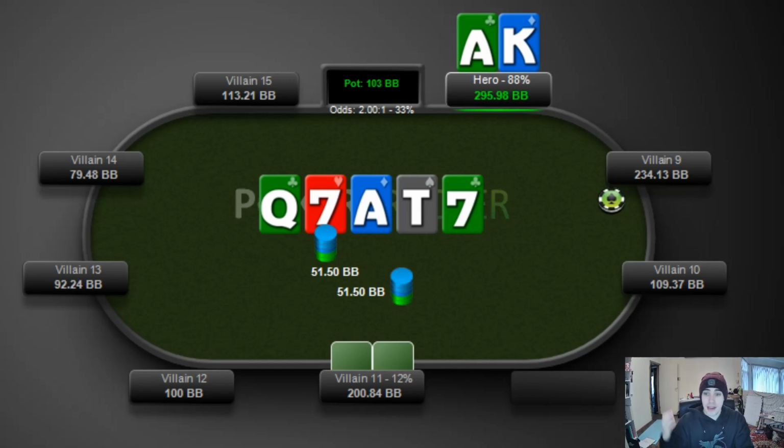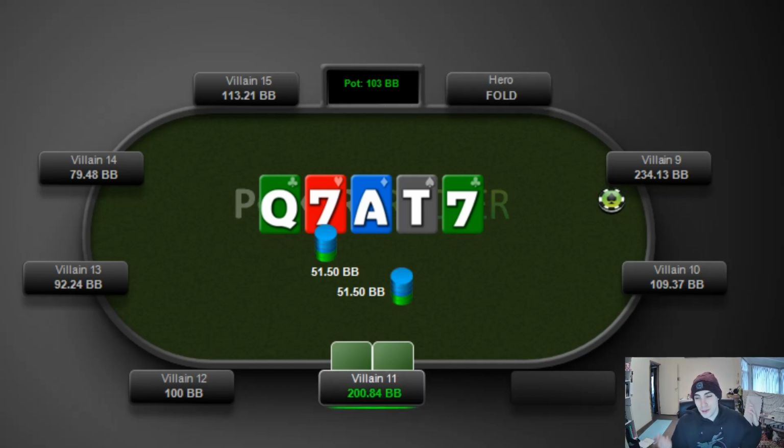And that's just because, as I explained on the flop, I still think my opponent can have ace queen or pocket sevens in their range. Even though the river blocks it, I also think they can have king jack as well. So because of that, I do decide to go ahead and fold.